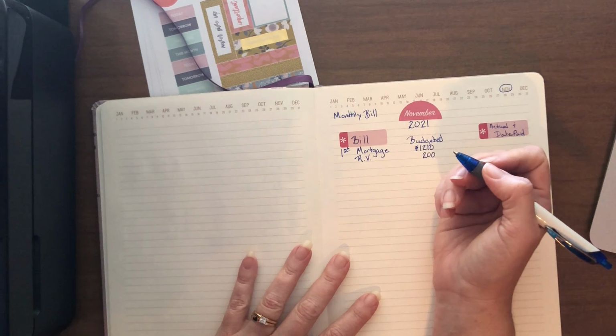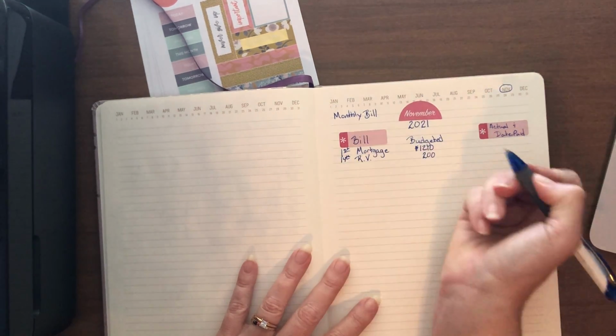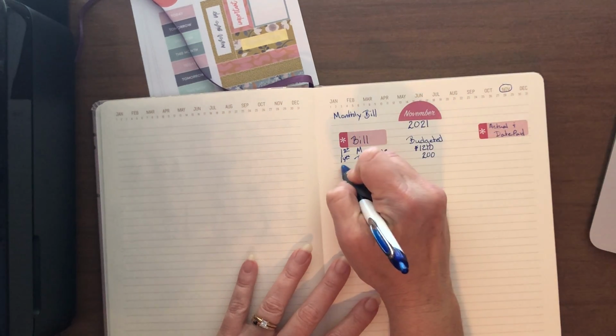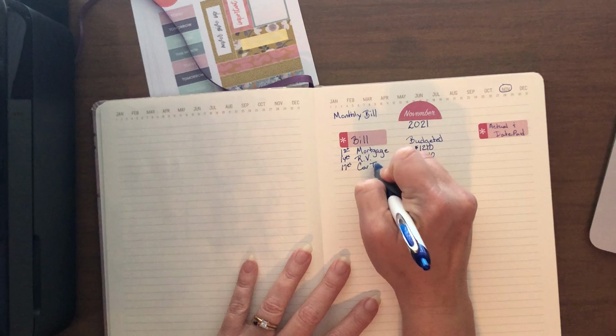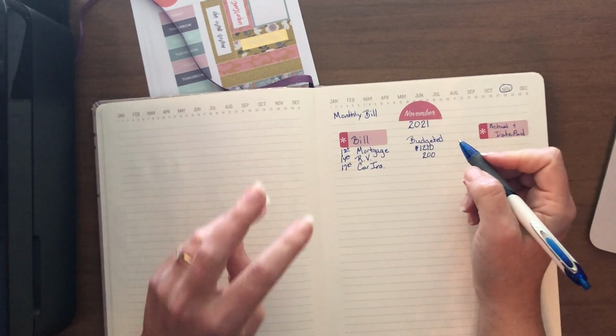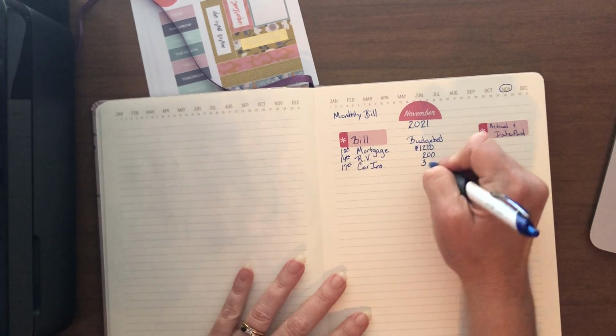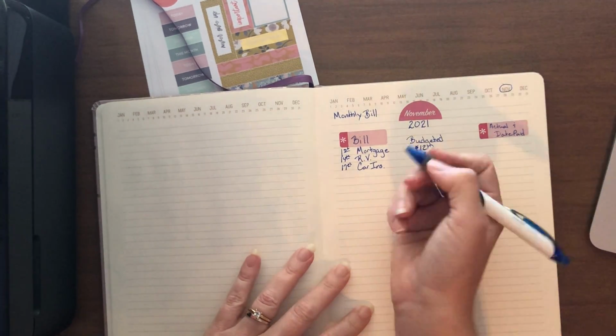On the, I forgot the date. On the 14th is typically when I pay the RV. The 17th is when we have car insurance due. This is for 3 vehicles and an RV. So we pay $376 a month for car insurance.